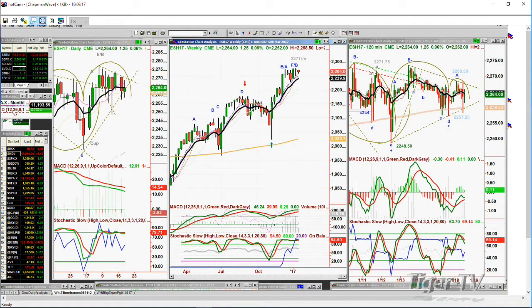Let me just run the numbers to show you that the 120-minute chart in the E-mini is in this wedge formation. Couldn't break out above 2268.50. If it gets to 2271 or 73, somewhere around there today, that's going to be very good action. I think it's just kind of stuck, trapped in this trading range.